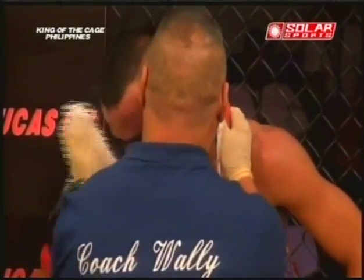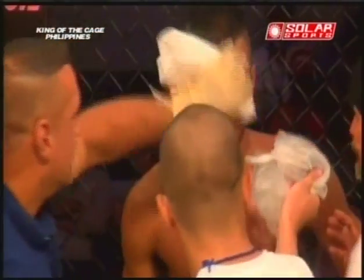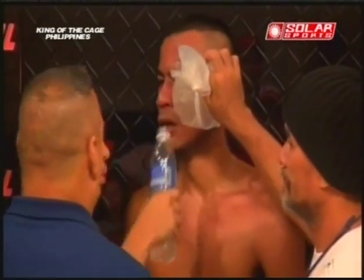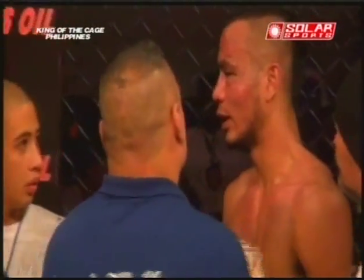Both fighters got something to be proud of, though. They both put on a great fight. They both showed a lot of heart. They both showed a high level of skill, both in striking and on the ground. That was an impressive fight.